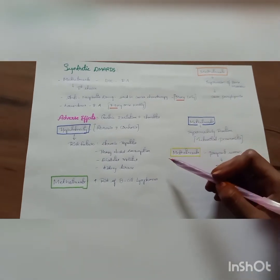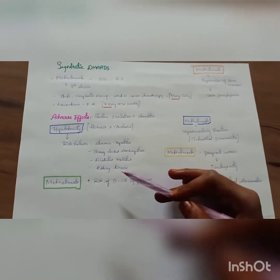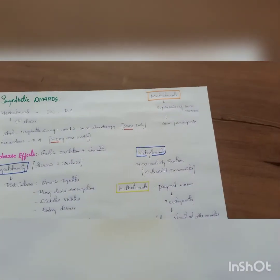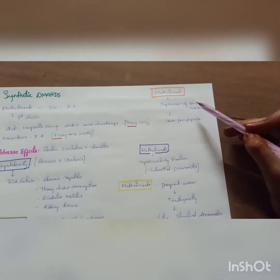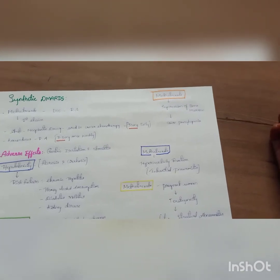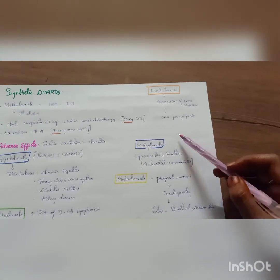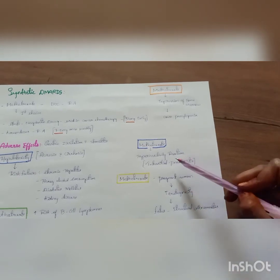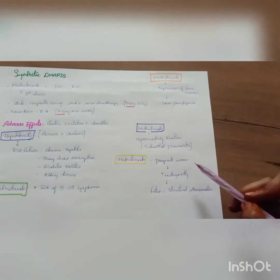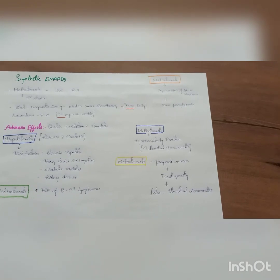So coming to the side effects of methotrexate, right? Taking methotrexate increases the risk of B cell lymphomas, and it causes suppression of the bone marrow and causes pancytopenia, that is deficiency of the cells: red blood cells, white blood cells and platelets. Okay, and methotrexate also causes a hypersensitivity reaction, that is interstitial pneumonitis. And when a pregnant woman takes methotrexate, it causes teratogenicity, that is, in the fetus there will be structural abnormalities.